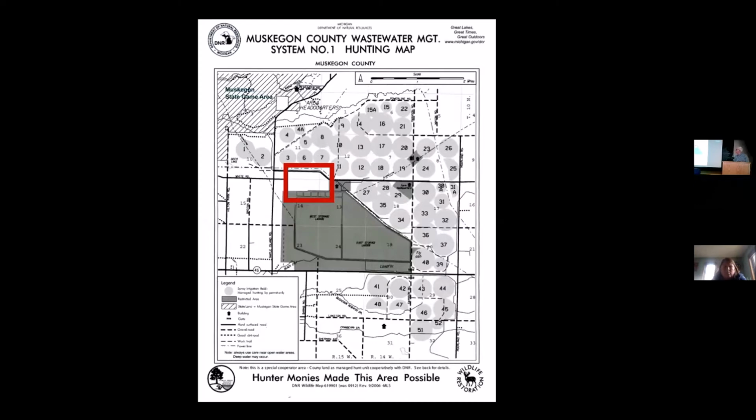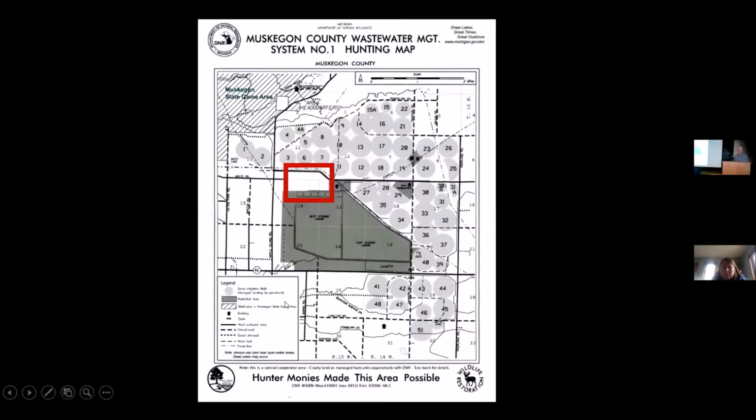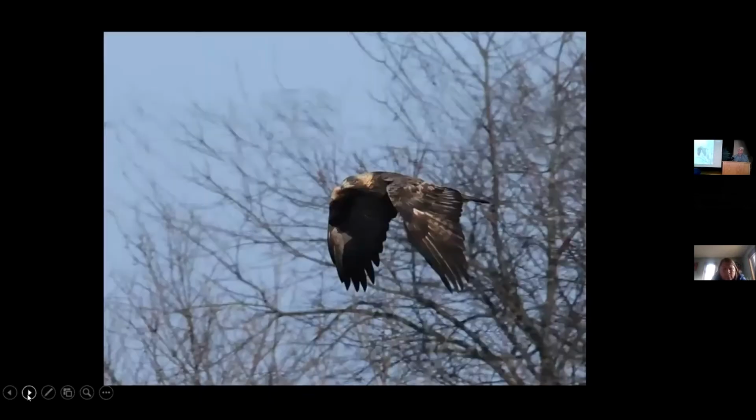Red box is what they call the dry cells. That's important to remember. And then circles. Oops, sorry, dude. That's okay. The circles are just irrigation fields. So if you see a particular bird and you want to tell somebody where you saw it, you can mention the field number. Okay. So here's some of the birds that I've seen out there.